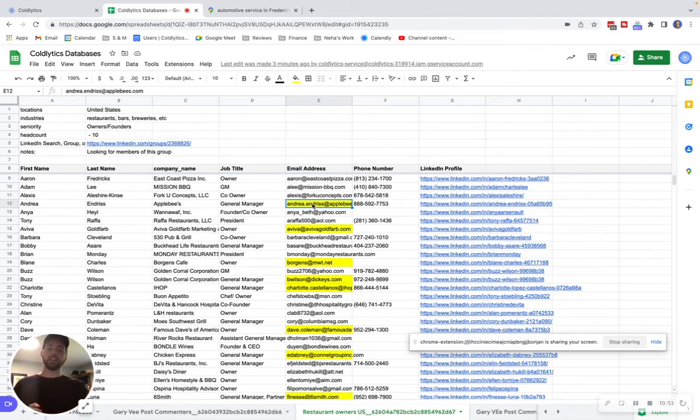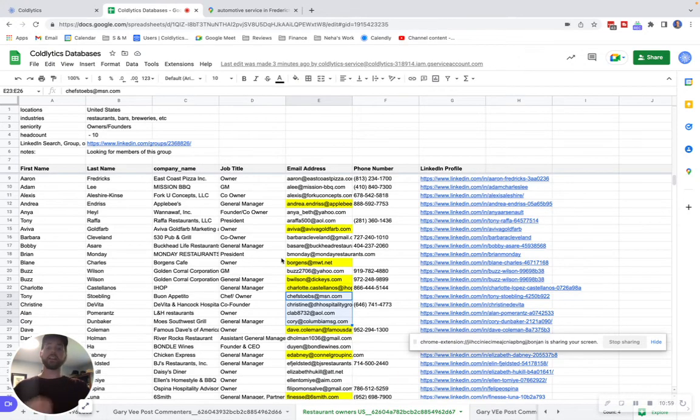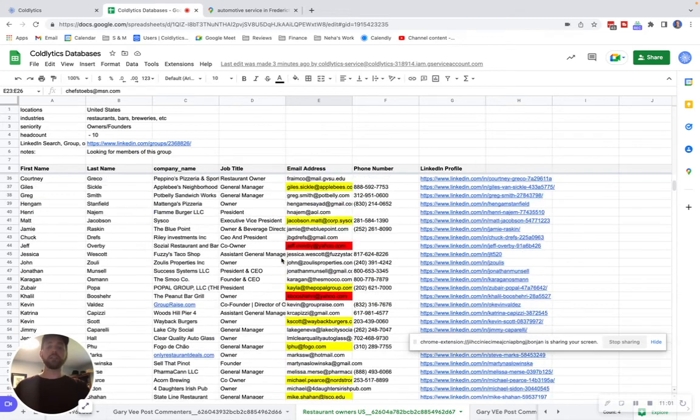White means that it came back as a valid email address, and it is deliverable. Red means that it bounced back when we ran our test. So when it bounces back, we still include the information, so you can still take advantage of that in other ways, but we don't charge you for it. We put the credit back in your account for everything that came back as invalid.